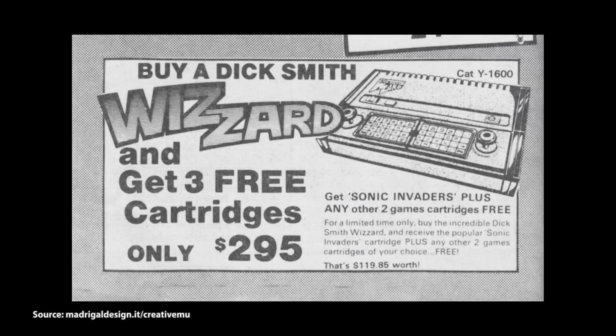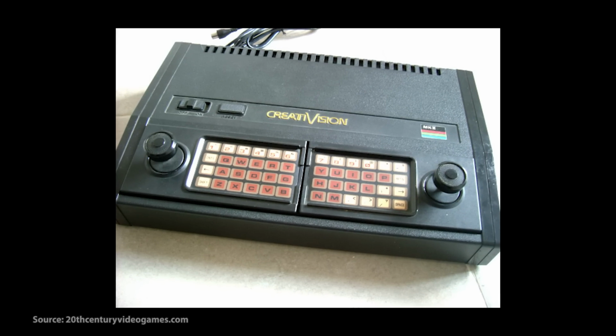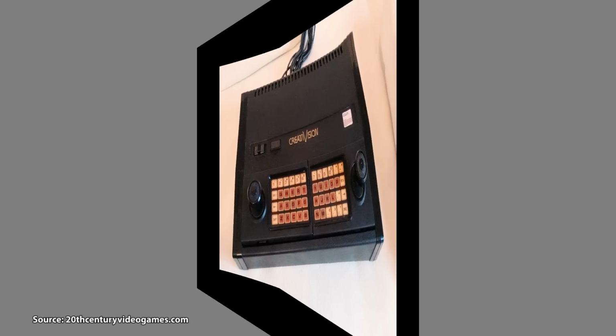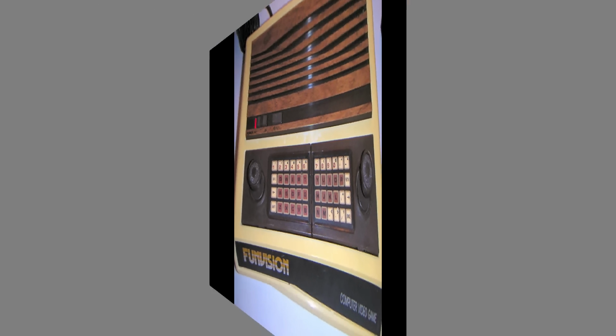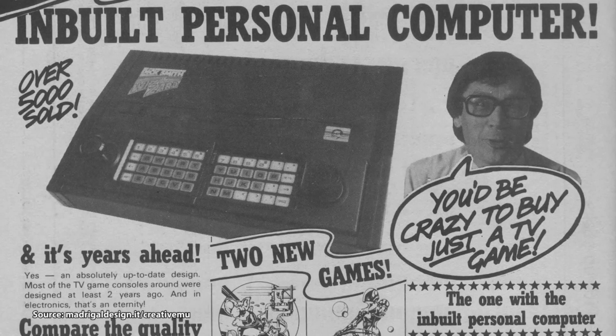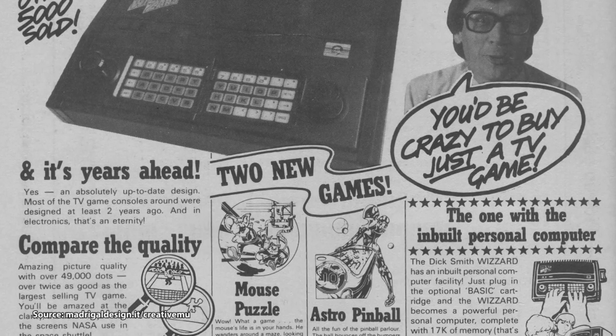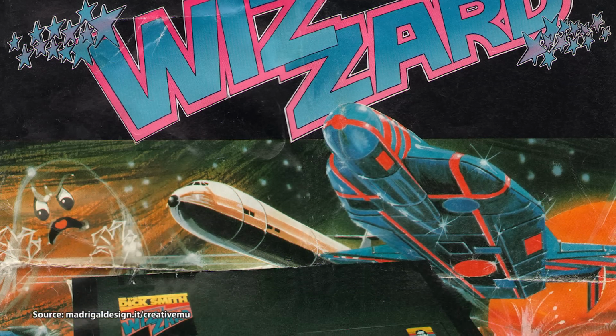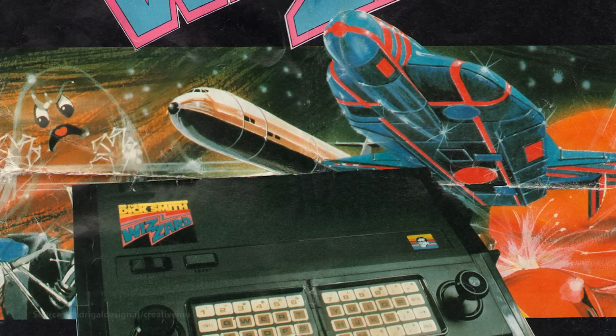So we come to what is known in Australia as the Dick Smith Wizzard, but it's known elsewhere as the VTech CreatiVision, or the EduCat 2002, or the FunVision, or the Hanamex Ramesses. It was released in 1982. It's a console very much of its time. That era kind of somewhere between the Atari VCS, but before the Nintendo Entertainment System.